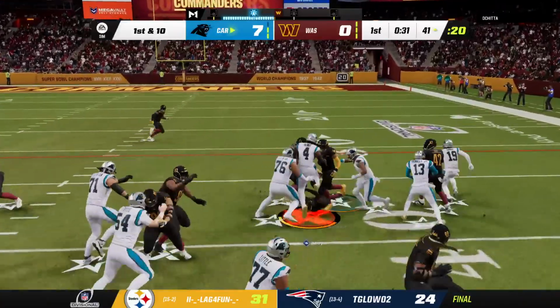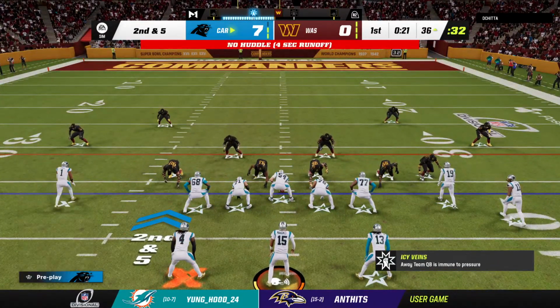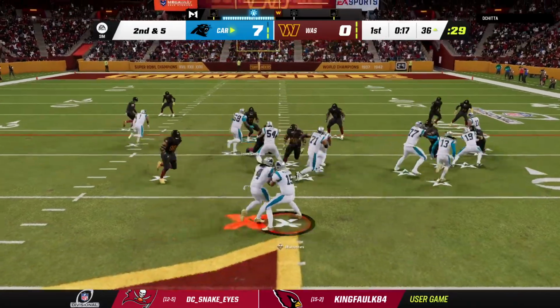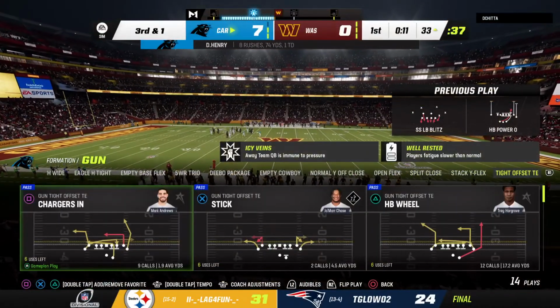Off the option, here's Henry. 5 yards on the carry. Good pickup on first down. After the pickup of 5, here's 2nd and 5. Henry up the middle. And he'll be taken down at the 33, a pickup of about 4.